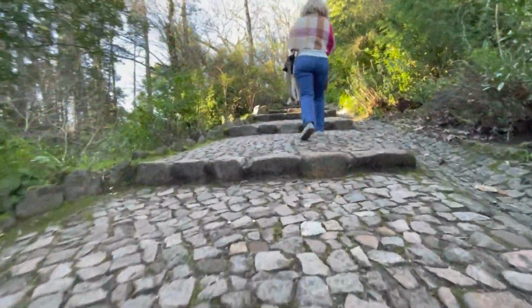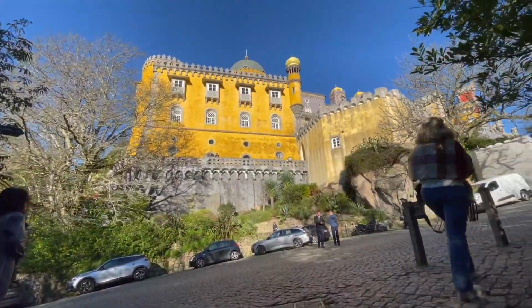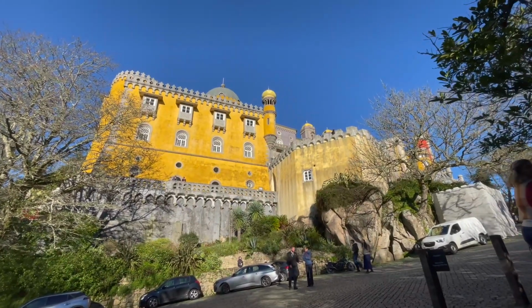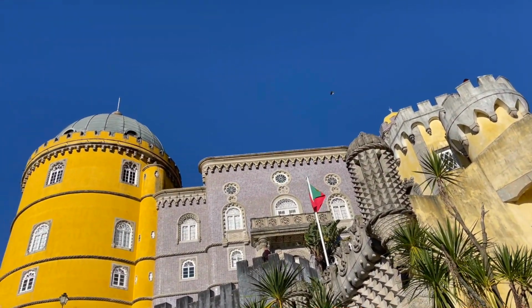Of the 5 most popular castles and palaces to tour in Sintra, we've each chosen one. My pick is up first, Pena Palace. I chose it because it looks like it's straight out of a fairy tale.